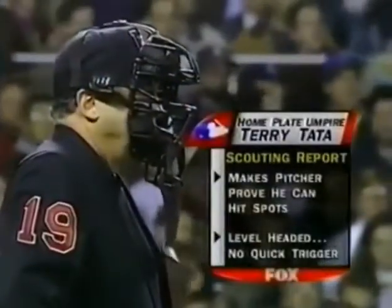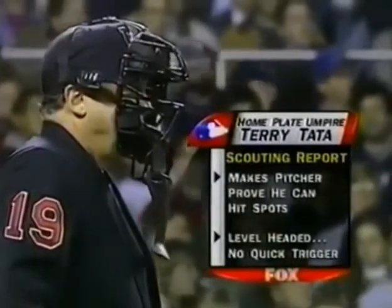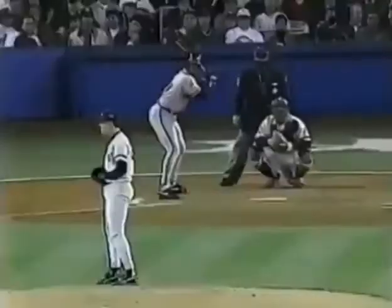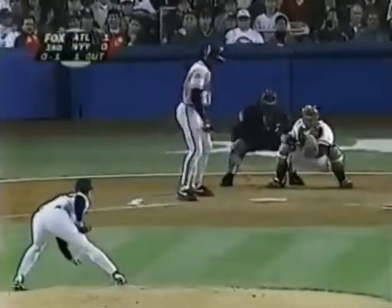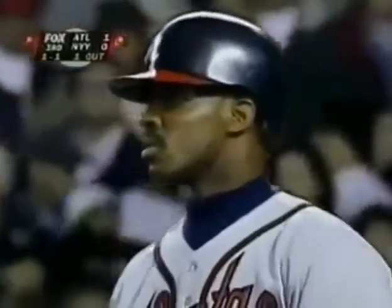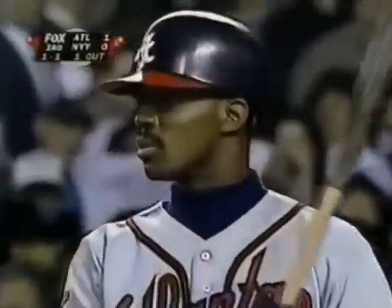There you see the scouting report on Terry Tata. I had the opportunity to work in front of Terry for 9 years. I believe that he will give the pitcher pitches if he proves he can consistently hit his spots. And he's a very level-headed umpire. He'll let you argue your point. Won't give the corner to Key there. 1 ball, 1 strike. Unless you turn around or say one of those magic words.